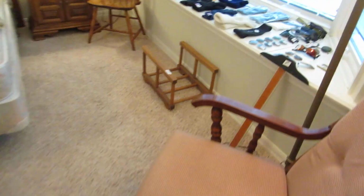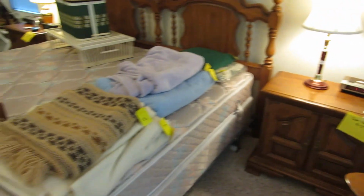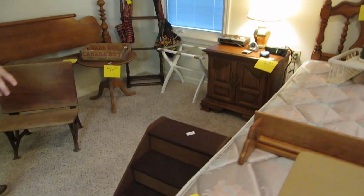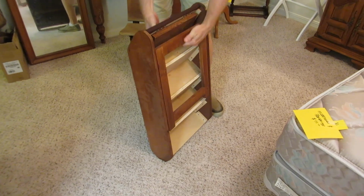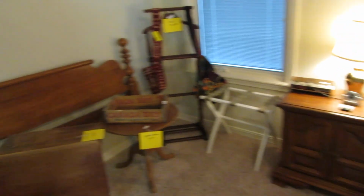In the closet, we have a really nice new walker. And out here, we have this little gliding rocking chair, an Ethan Allen style chair, a couple of end tables, and a king size bed. This is adorable. If you have pets that can't get up on the bed, this is a little folding stairs, and it folds up so that you can store it, or it pops down, and they can get up on the bed. Now in the garage is probably where most of you are going to hang out.